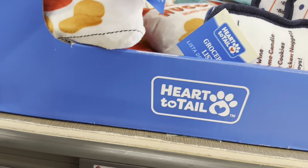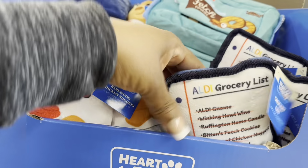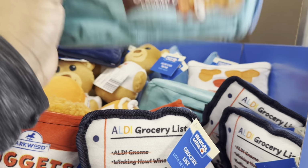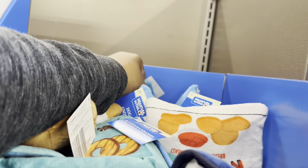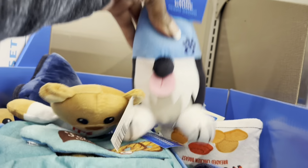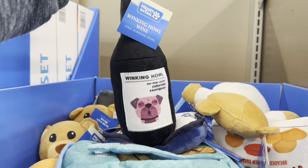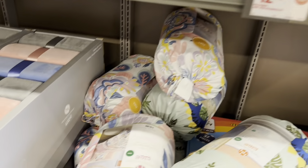How cute. The fan favorite dog toys, $5. And we have the nuggets. And this one is the Aldi grocery list. Oh my goodness. And this one is the bag of cookies. It's an Aldi thing on that one. Feel like a gnome. Oh yeah. The dog gnome. Yeah, these are really nice. And then they have another one back here. This is the wine bottle. Oh my goodness. It is the Winking Owl wine. Only $5.